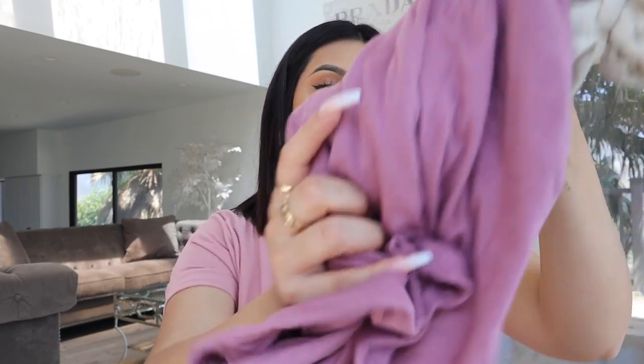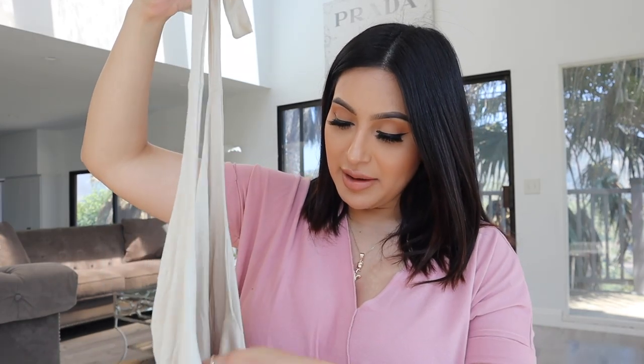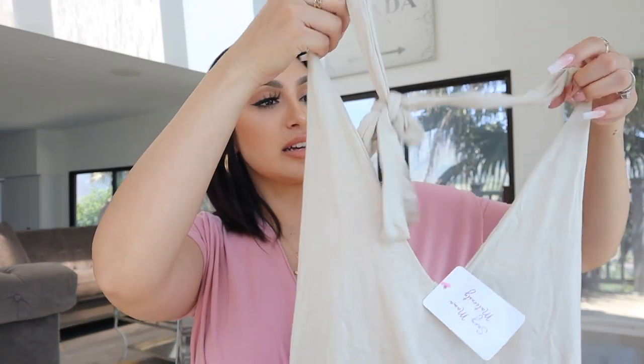The other dress is a two-tone, which has a little bit of a beige and then this mauve color. And it's halter top. So this one is again size 3, and this one again the same material. It stretches a lot, as you can see.